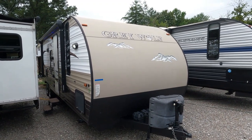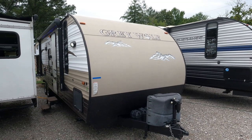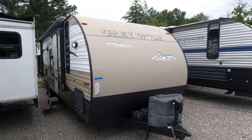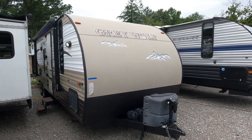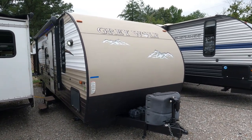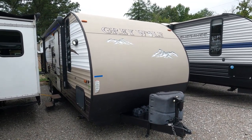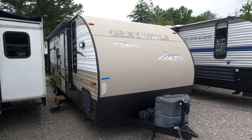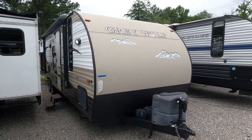Guys, got another travel trailer by you, going to review. Had storms and rain all morning, so I figured, hey, I'd come out here and do a travel trailer for why it's still cool. Because obviously I can't run this with AC, so why not take advantage of it? So got a 2015 Cherokee Grey Wolf Limited. This is the 29BH, and guys, this is a pretty neat little camper.